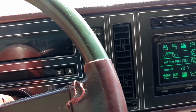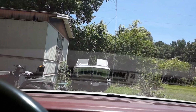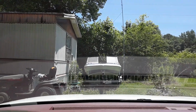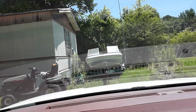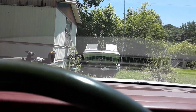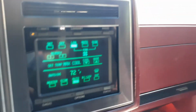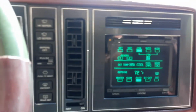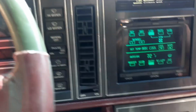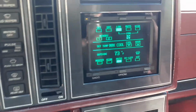Oh, that headlight's struggling. There we go. Oh, don't give me trouble with my lights, please. I promise those work. I really do promise those work. I think the motors are going bad. This car sat in storage for probably a year or two.